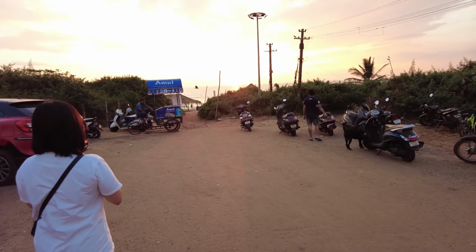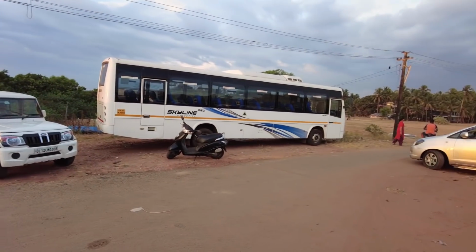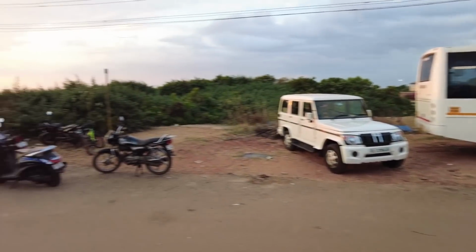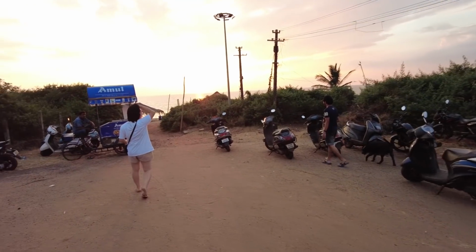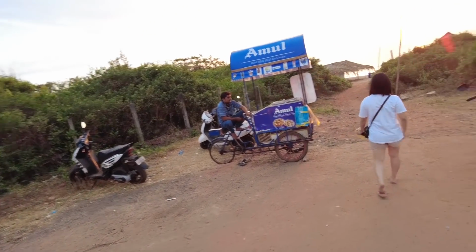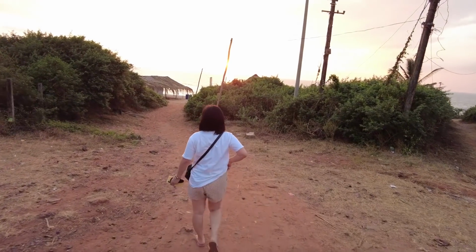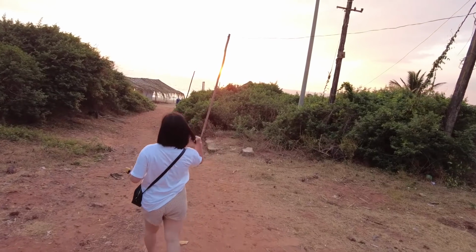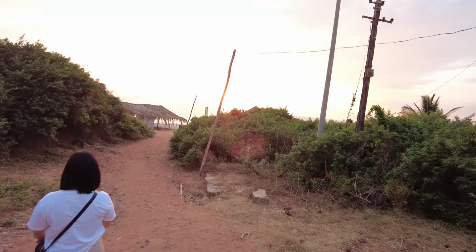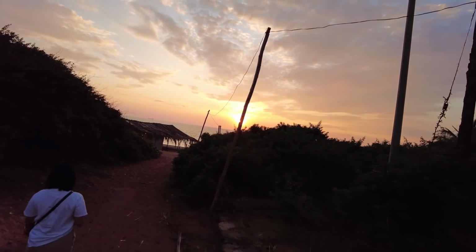So guys, as I said, this is a different entrance, and as you can see here, you can park, and the parking here is free compared to the other one in Candolim. This is not the main Candolim beach, but the second entrance. I will put the location here on Google Maps so you can find the place. And the sun is going to set now. It's so beautiful. Look at the sunset.